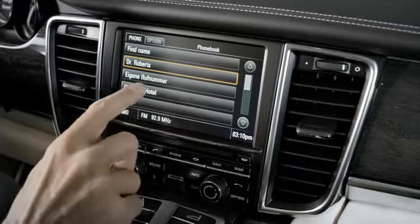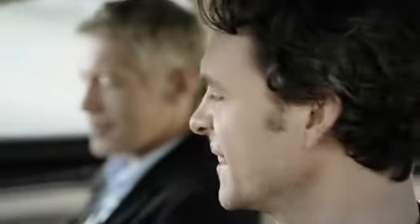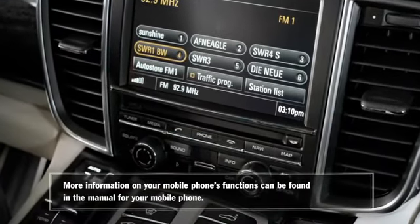Press the Pick Up button to start or accept a call. Press the Hang Up button when you want to hang up or reject a call.